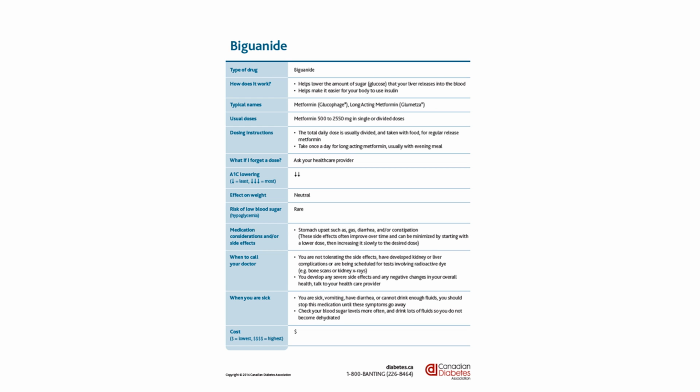So in the liver, there are little reserves of sugar. When your sugars are starting to go down, your liver can put a little bit of sugar in your bloodstream just to keep your blood sugars from going too low. But metformin helps to lower that amount so that your blood sugars are not just continuing to go up.